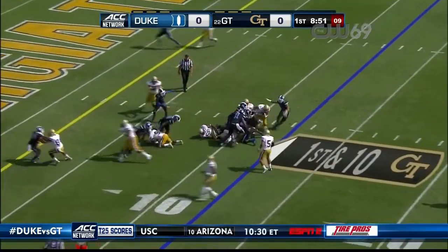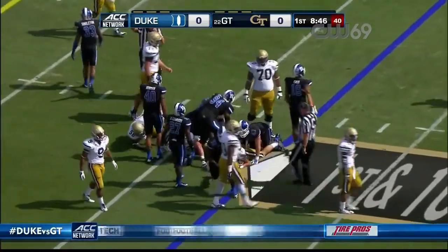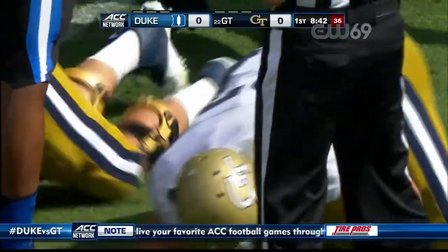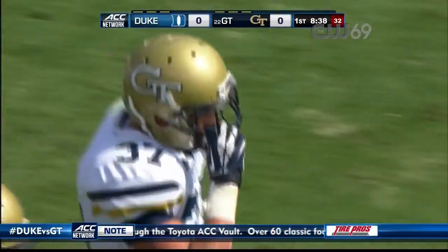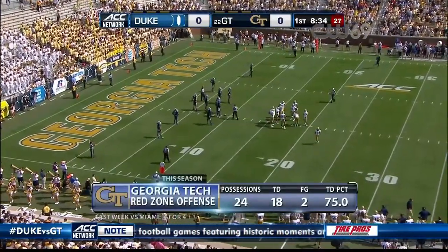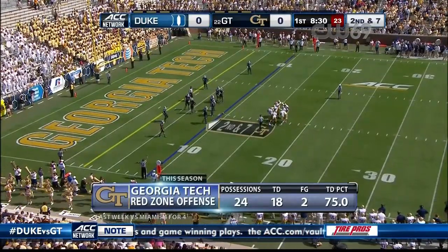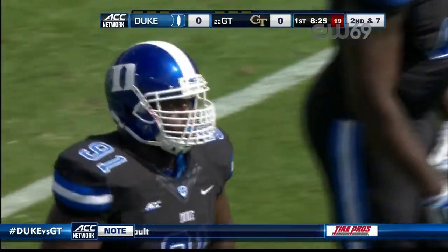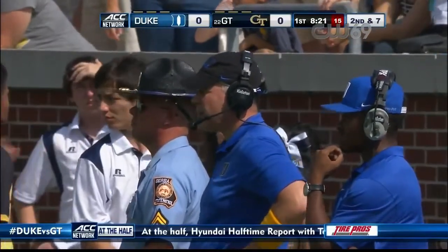Here he is again, and he's met rather rudely at the line this time by the Blue Devils. David Helton got there first. This is a 4-2-5 defense. Depends on speed, versatility, and flexibility. But against Georgia Tech, they go sometimes to that 8-man front. You look at that red zone offense, 4 for 4 a week ago against Miami, and Duke in turn very good in the red zone themselves defensively. So strength on strength right here.